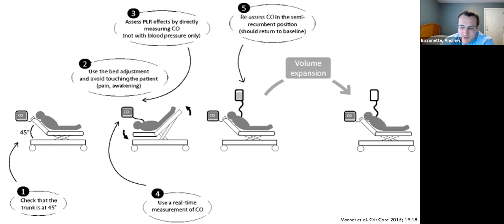There's a number of ways you can do it. Monnet is one of the main proponents of this, and I kind of like his approach the best because it should be a passive leg raise. There are concerns when you raise somebody's legs. Do you wake them up and create some endogenous catecholamines because you lead to pain or discomfort when you're raising their legs? Do you perhaps change the systemic vascular resistance because you're kinking the vessels at the hips?